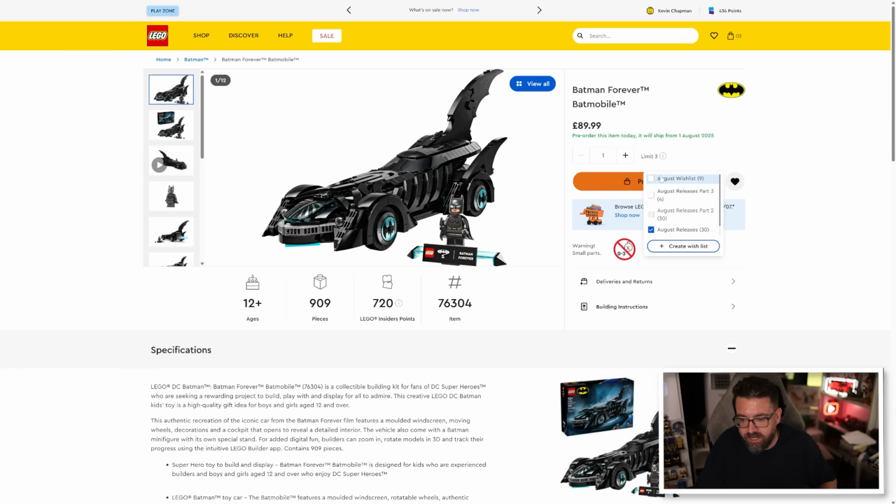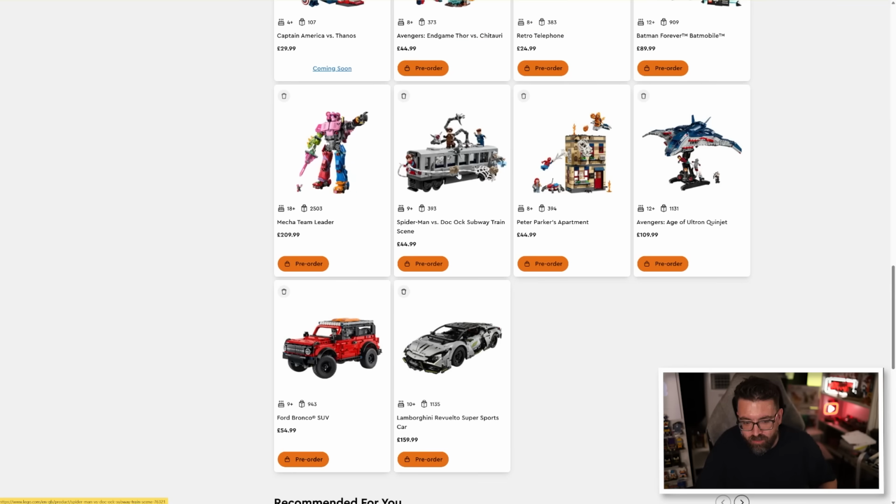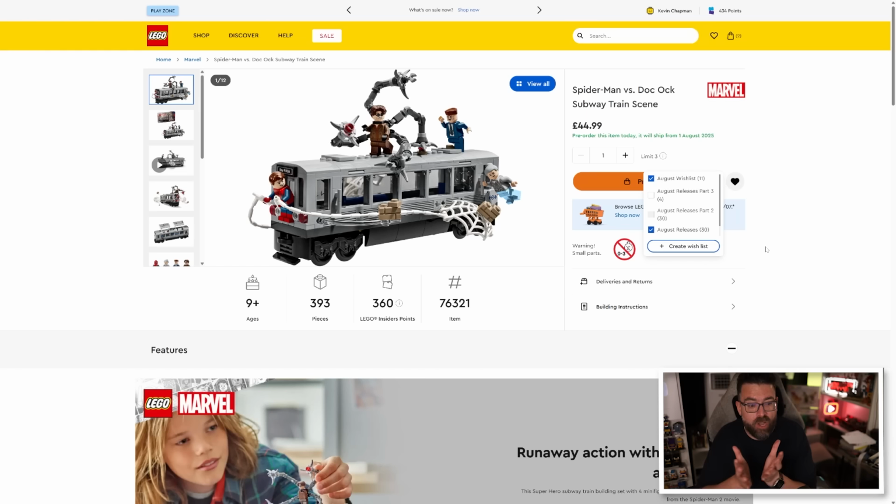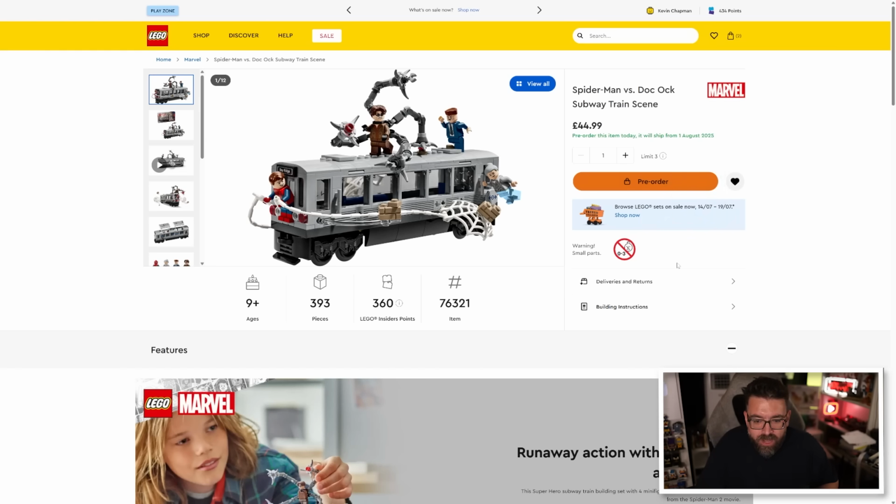Batmobiles can't wait. Get the Batmobile on the list. That's cool, but overpriced, and I'm not really into Fortnite. But this subway train is brilliant. And the best thing about it is that it is actually Lego train track compatible. There'll be a Rebrickable in no time for motorizing this, and the idea of having a literal Spider-Man scene just moving around my city on train tracks motorized, I can't resist that. That goes on the list.